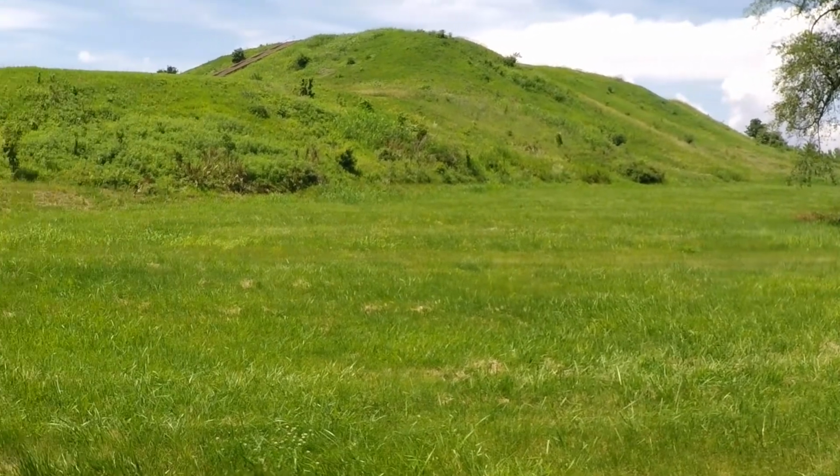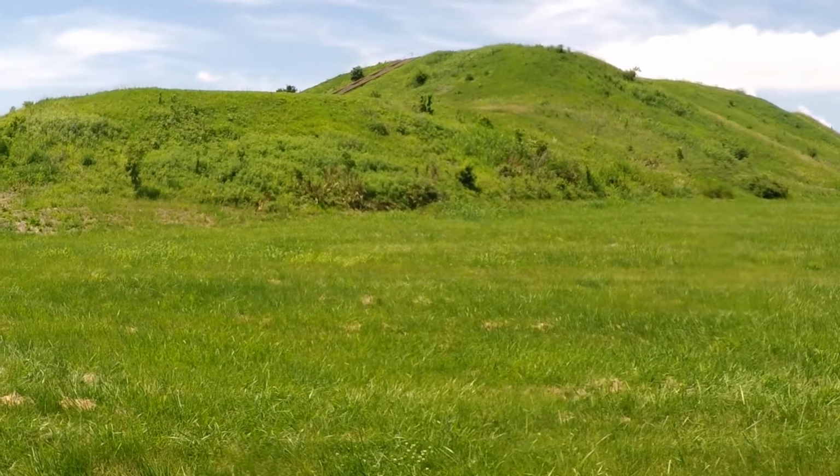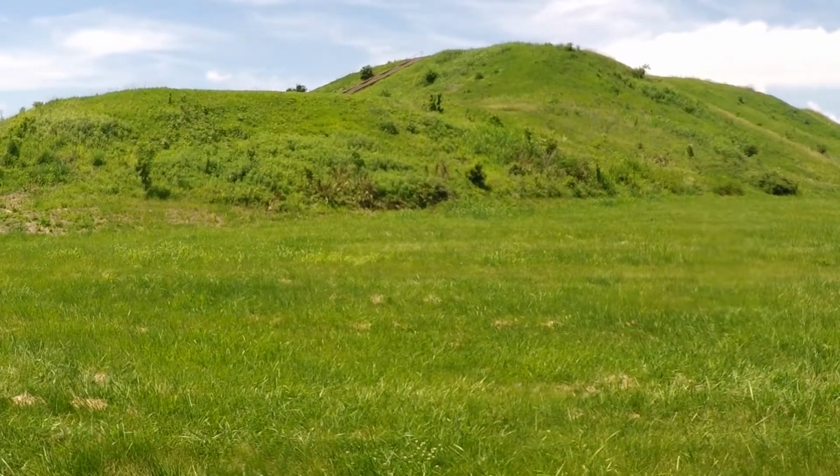And if you see in the background or in the distance some steps to go to the top, we're going to attempt to go to the top.